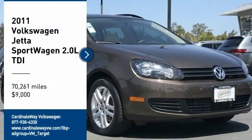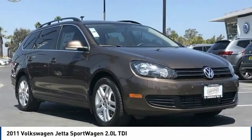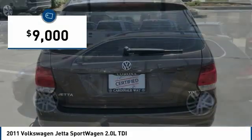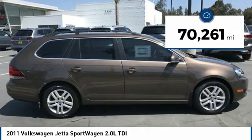We are pleased to show you the 2011 Jetta. The Jetta is a premium car that is family-friendly with a great price, agile and confident handling. Volkswagen Jetta, and is priced below $10,000. This vehicle has less than 75,000 miles.